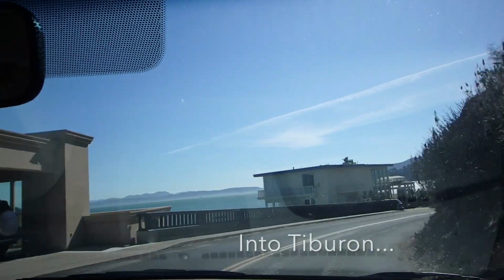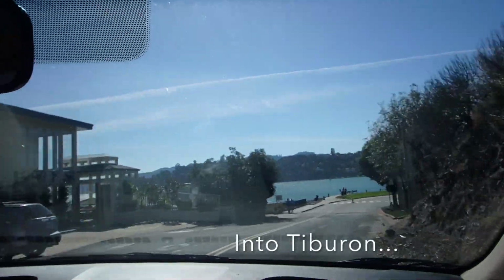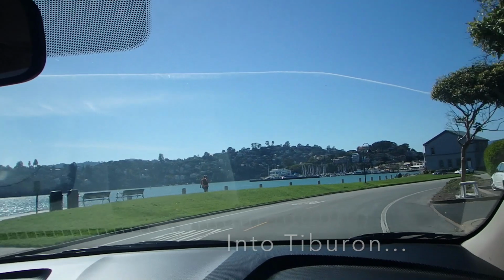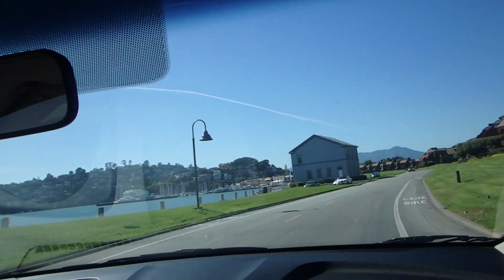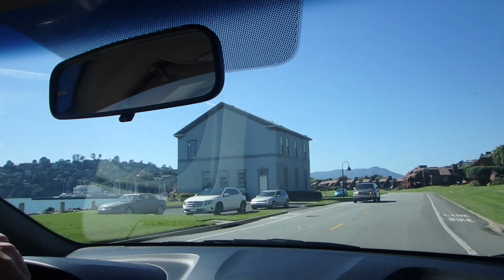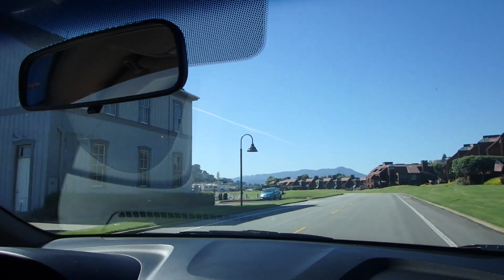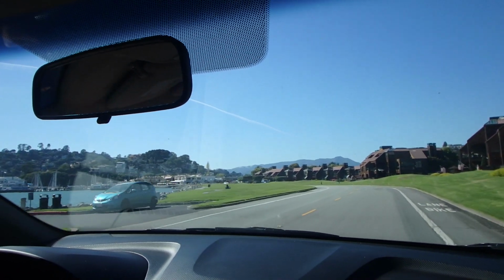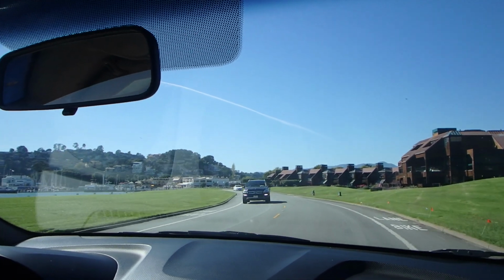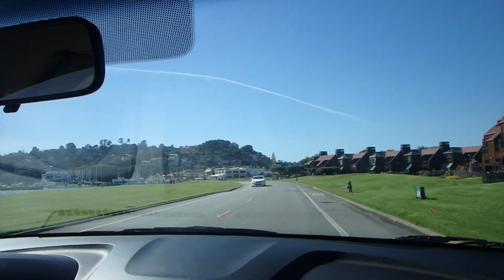We continued our drive down toward the ferry terminal. The ferry for Angel Island is located in the town of Tiburon. This is a very upscale neighborhood that is located right on the San Francisco Bay. A lot of people who live here end up taking a ferry across the bay every day into downtown San Francisco for work and then coming back home.